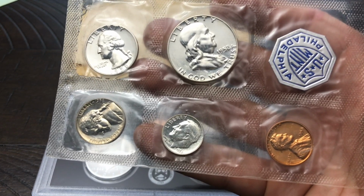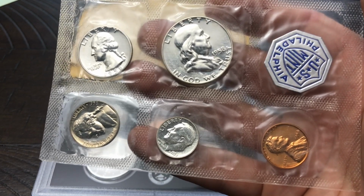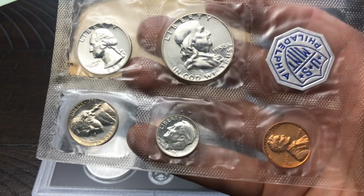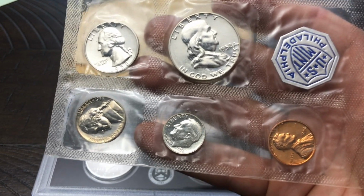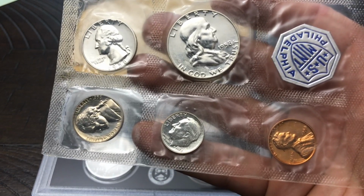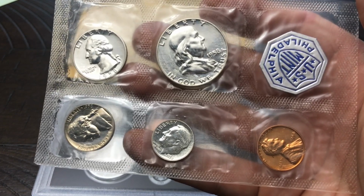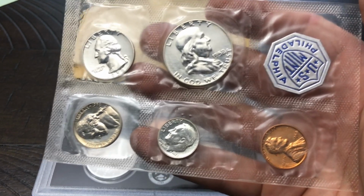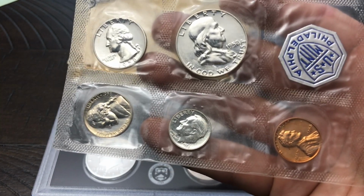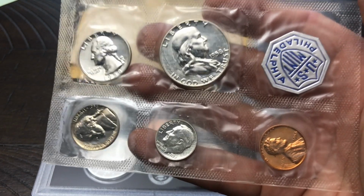1953, 128,000. 1952, only 81,000 as far as the mintage, 81,980 to be exact. And then you have to factor in how many of those survived. If you go back to 1950, 51,000. 1942, 21,000. So the further back you go, the more money you're going to have to dish out because now you're getting into the rarity factor.